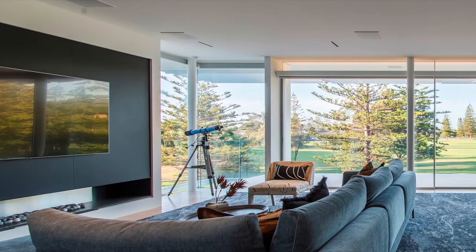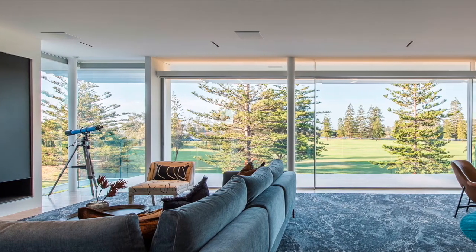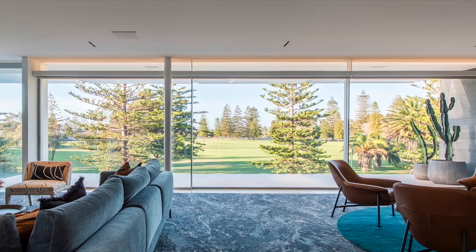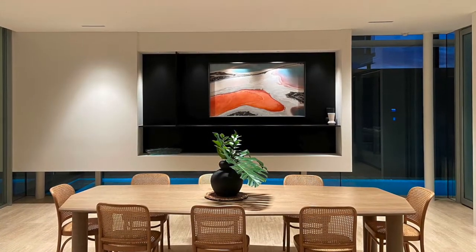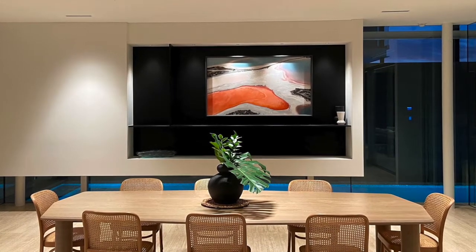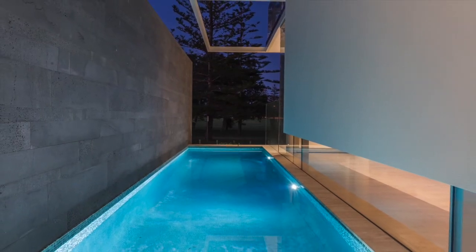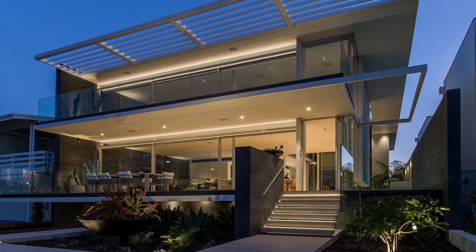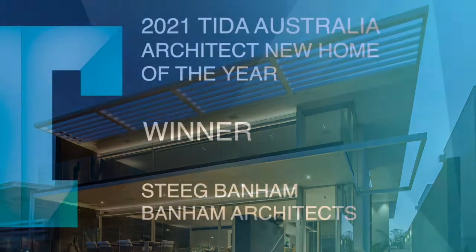All the living areas face north and open up to views of an adjacent park and glimpses of the ocean, and the bedrooms are secluded at the rear of the home. Travertine stone with the grain and hue of the beach sand has been used on the living area floors, while basalt stone on the feature walls contrasts the white blades that form the roof and balconies. Congratulations to Stig Banham of Banham Architects, winner of the 2021 Architect New Home of the Year.